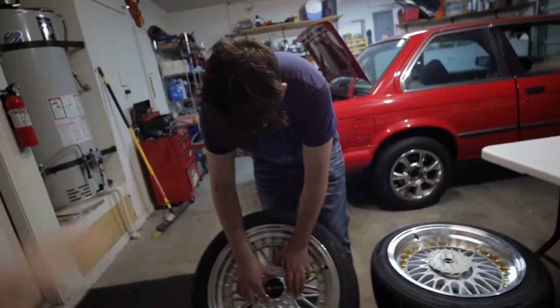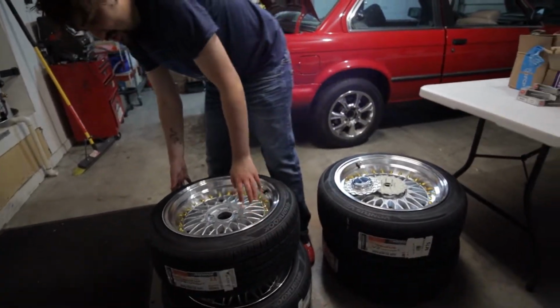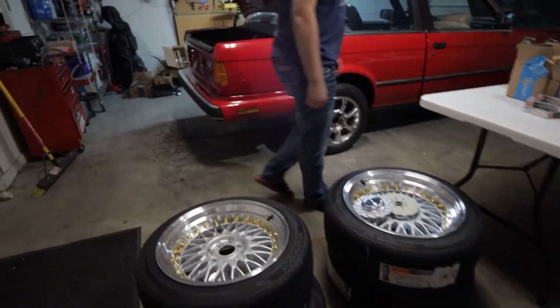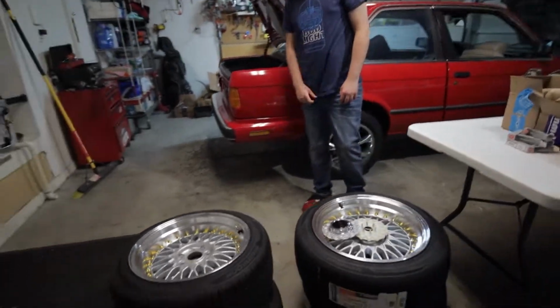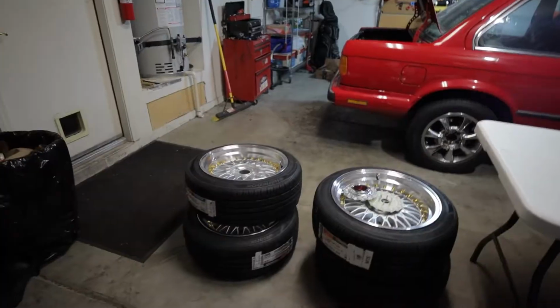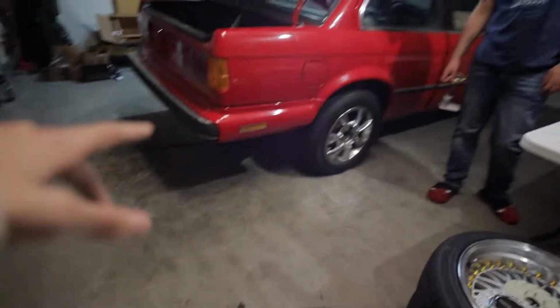Okay, yeah, so they're 16s, which should look good on the car. They're wrapped in some Hankook tires, which are Hankook Ventus V2 concepts, which are pretty good performance tires just for street stuff pretty much. These are 205 45 16s, so he should be running pretty good fitment actually on the car, so I'm really excited to see how this looks.